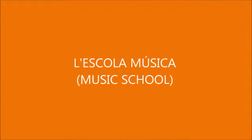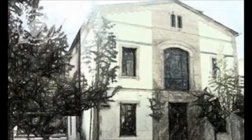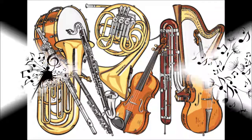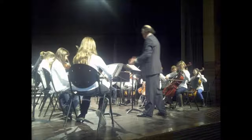I'm going to explain a few things about one special place in La Garriga, the music school. Its inauguration was in 1975, and its name is Escola de Música Josep Aymeric. It is a local school, and it's open for everyone. In this school, they do a lot of instrument classes and a lot of activities related to music. There we can play a lot of instruments, such as guitar, piano, flute, cello, violin, saxophone. The students who want to learn about music can be young or old. Everybody can take classes. In this school, we can learn to play instruments, to sing, to read musical notes.